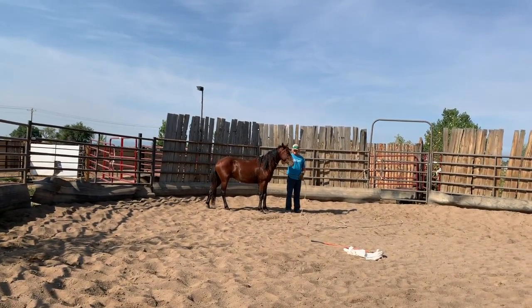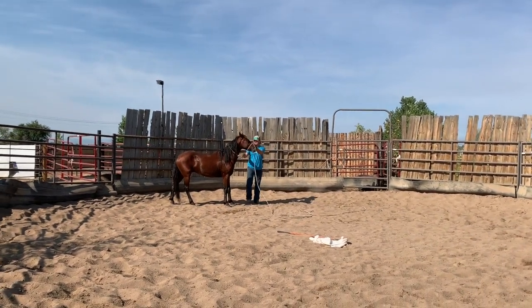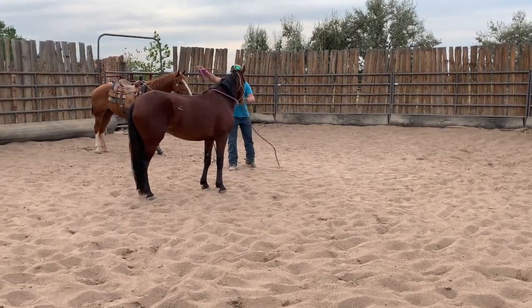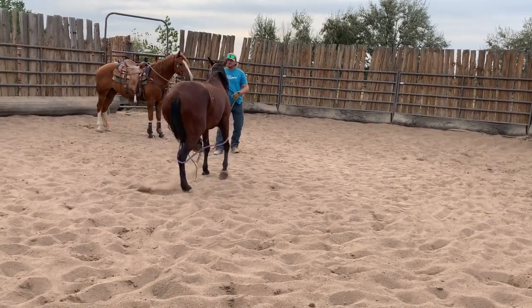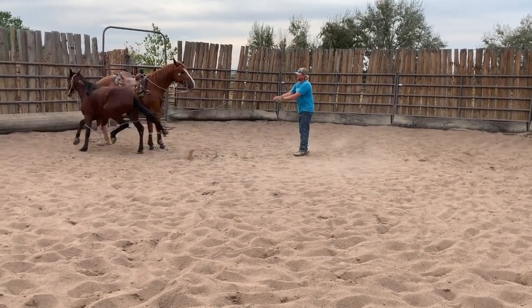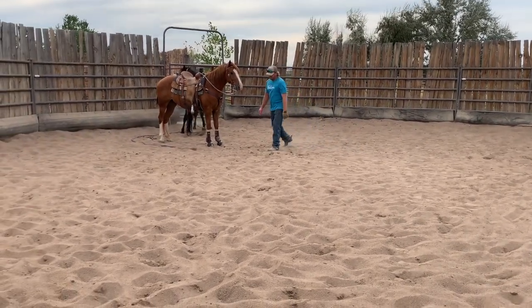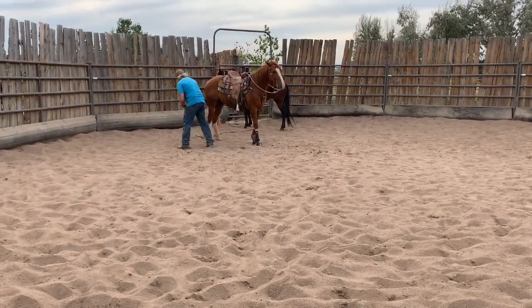But anyways, Luke works on getting his rope halter on him this day, and he does get it on him. I believe this was Sunday, and there you see he has it on. He's going to do a little bit of turn and go with him, puts that rope over him, and Rafiki goes the wrong way, and his horse Quigley is standing there. He helped him do some work from horseback.